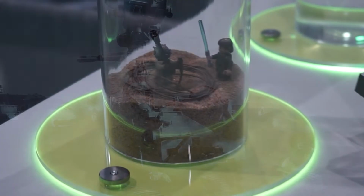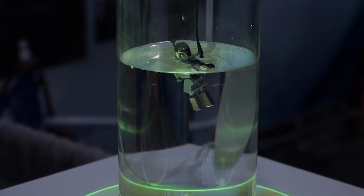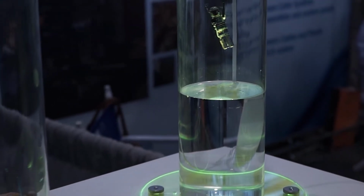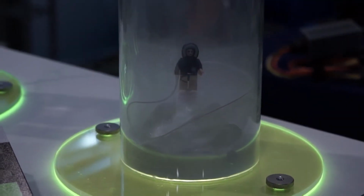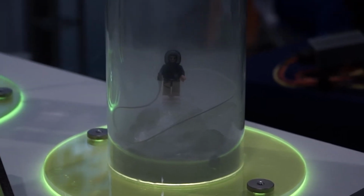But what caught my eye about their booth was actually a Lego Boba Fett holding onto a microphone being lowered down into water, and that was to showcase how their microphones are waterproof up to a certain depth over a certain amount of time. They also took the chance to show off their new generation of headsets. It uses 3 points of contact to keep the boom exactly where you want it on the face.